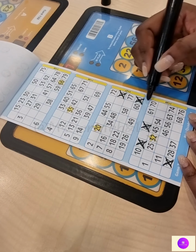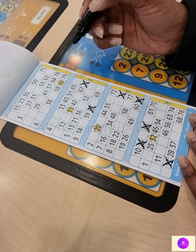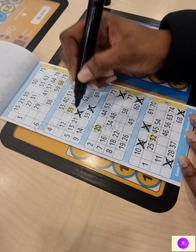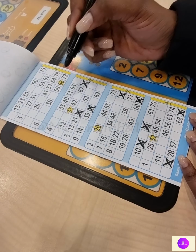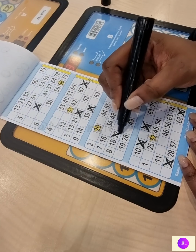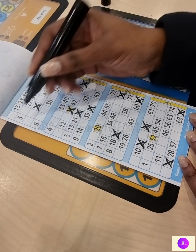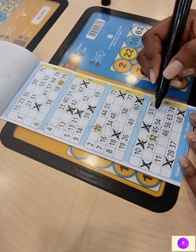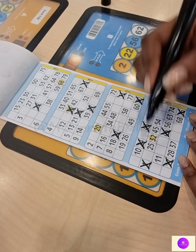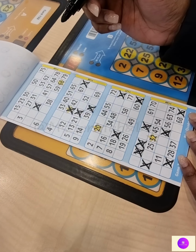7 and 1, 71. 4 and 7, 47. 7 and 6, 76. 3 and 6, 36. 2 and 9, 29. All the 2s, 22. 3 and 5, 35. On its own, number 1. 4 and 6, 46. 10. Okay. On 10. In the lounge, 58.